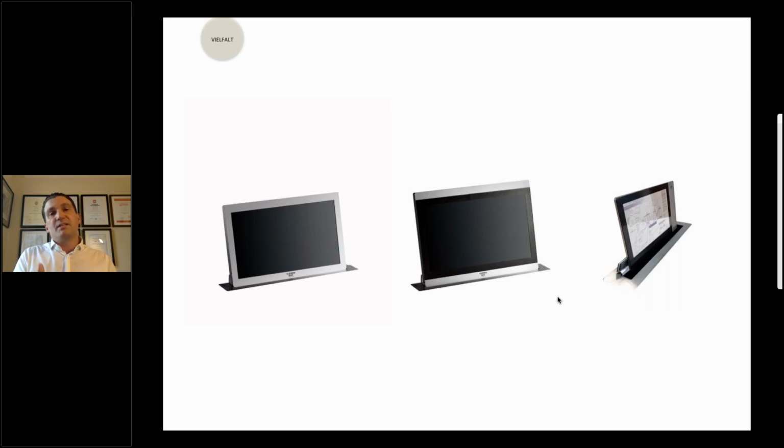Converse screens come vertically out of the furniture, out of the table, and then they can tilt back up to around 20 or 30 degrees to get a good viewing angle. The furthest one on the left is our entry-level one. It's a base entry-level product that's built to be competitive price-wise.